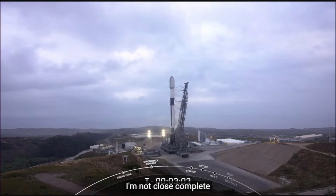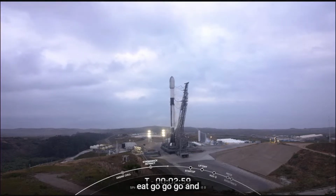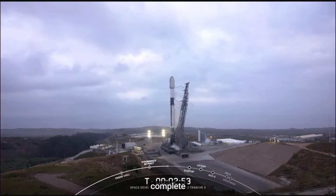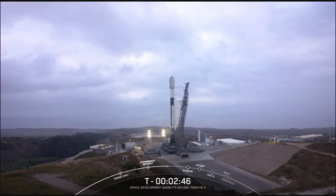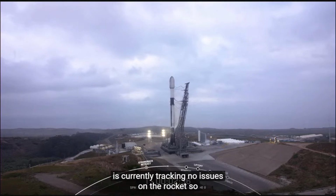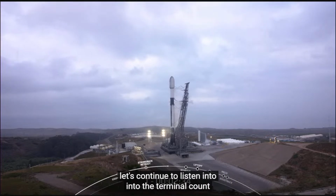Stage 1 LOX load is complete. Go. And there you heard that call out that Stage 1 LOX loading is complete. The SDA Tranche 0 payload continues to be healthy, and the Falcon 9 team is currently tracking no issues on the rocket, so let's continue to listen in to the terminal count.